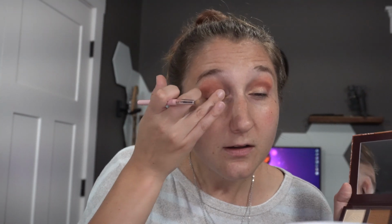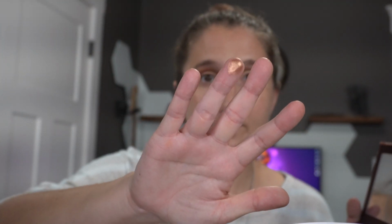All right, next I'm gonna go in with Hex, and I'm gonna do that on the inner third. I feel like this shade swatched a lot better than it's applying. Let me try it with my finger. It's applying much better with my finger. I think I'm gonna go in with Charmed on the inner portion, and that is gorgeous. Look at how foiled that is. And I'm just blending it into that golden shade called Hex.